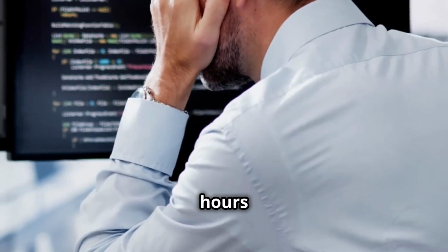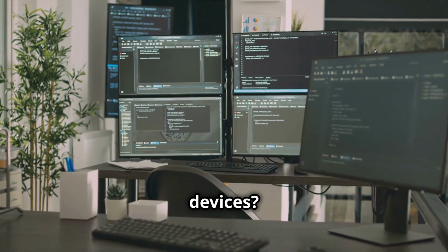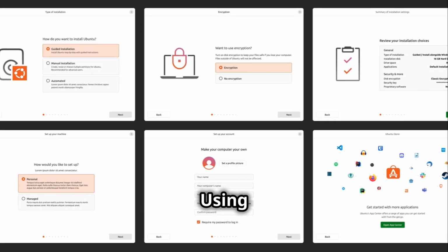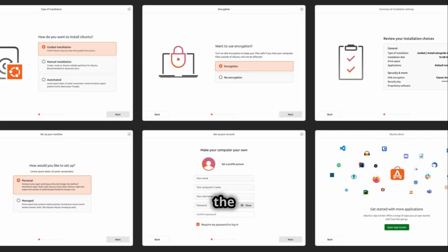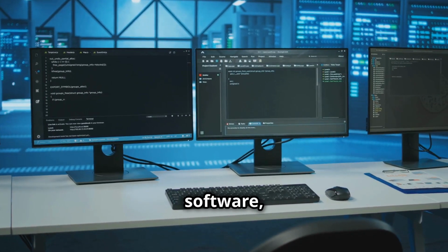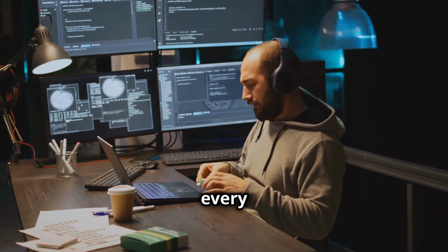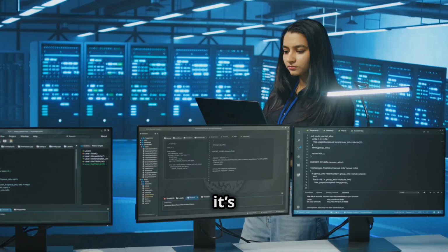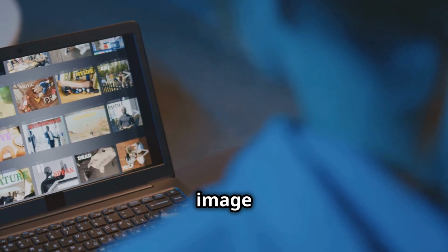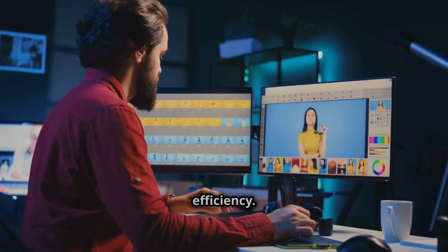Have you ever spent hours installing an operating system only to repeat the process on multiple devices? Ubuntu's new provisioning feature simplifies that pain. Using a simple YAML file, you can automate the installation process, ensuring every machine gets the same settings, software, and configurations. Think of it as a pre-written script that performs a perfect setup every time. It's not just a time saver, it's a game changer for consistency and reliability. But next up, let's dive into image formats and why HEIC and HEIF matter for modern photography and file efficiency.